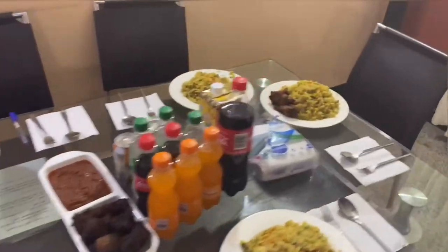So it's time to finally eat. Yay, I'm so hungry. I've been waiting for like how many hours. Although everybody's still not ready. The table is set. The table is ready.